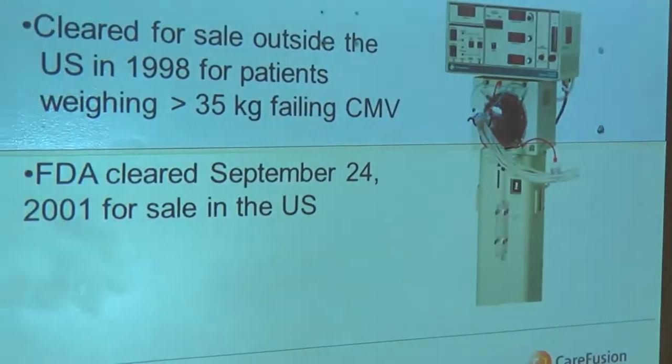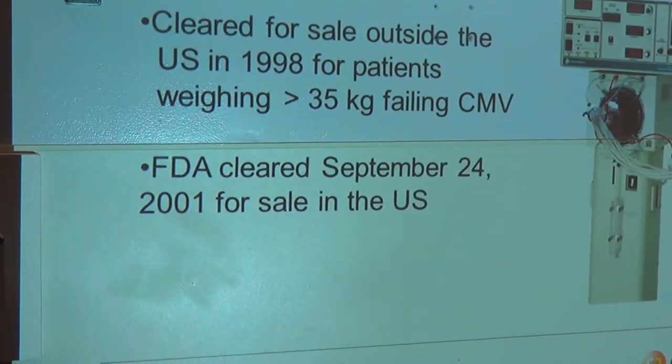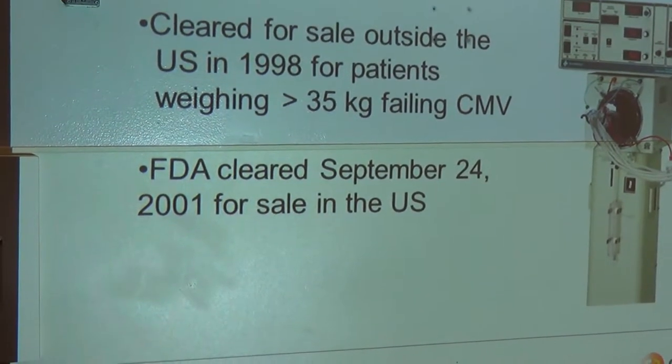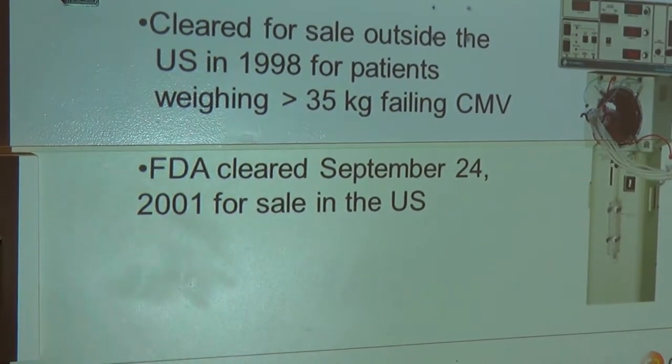Cleared in 2001 for all pediatric and adult patients, the big thing that FDA mandated is you have to be at least 35 kilos to be on the B. You were telling me how you guys have a PEDS, and that's where that crossover is really there. So you have to look at weight.